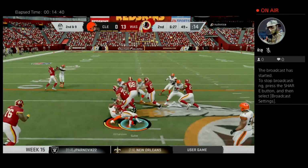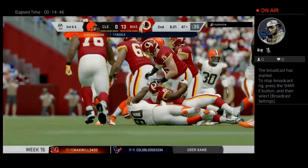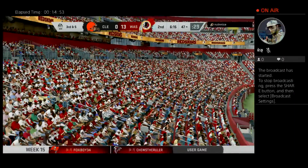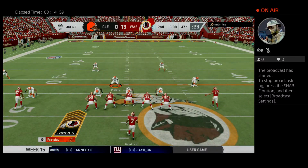Geis with a carry on second down. And he's going to take this across the 50 into Browns territory. Some of the most unselfish players on any football team are defensive tackles, because we ask them to just eat up blocks and allow other people to make tackles. But when he can make a play himself, as we just saw there, that's a big day.